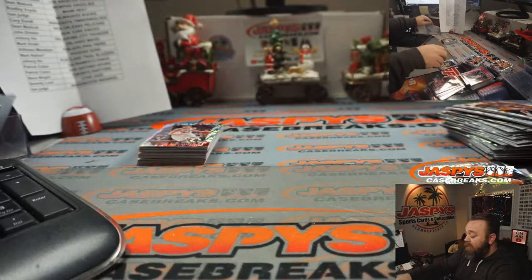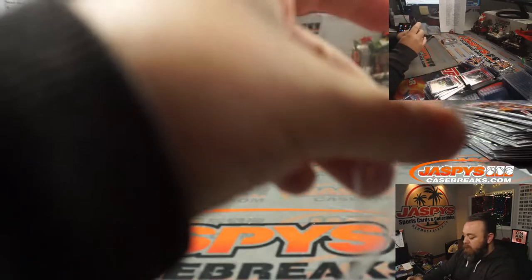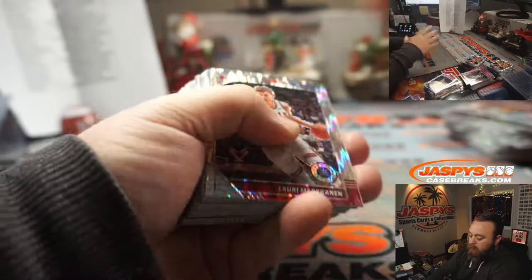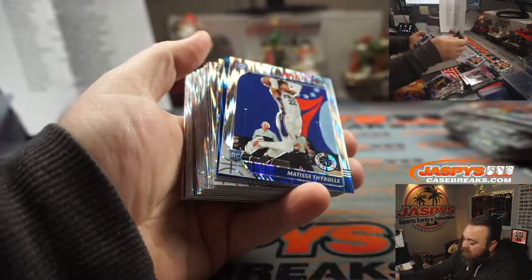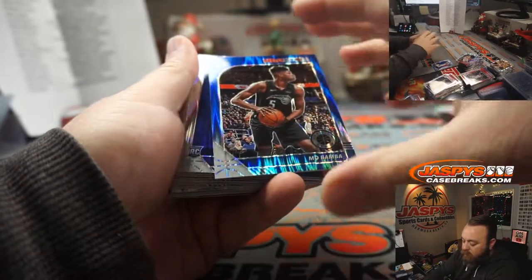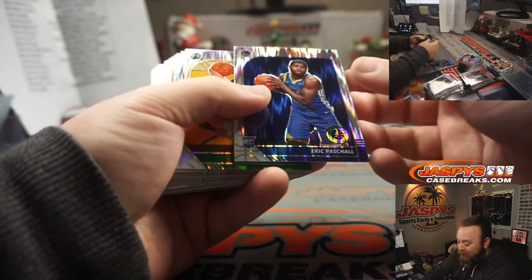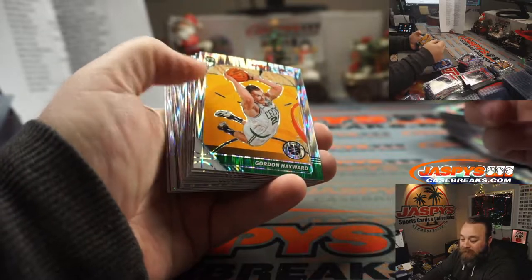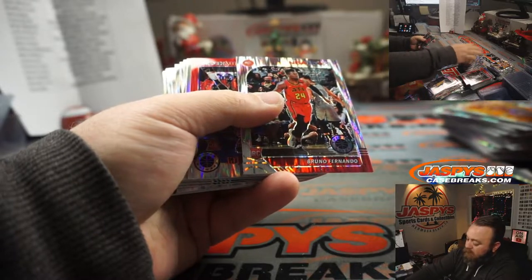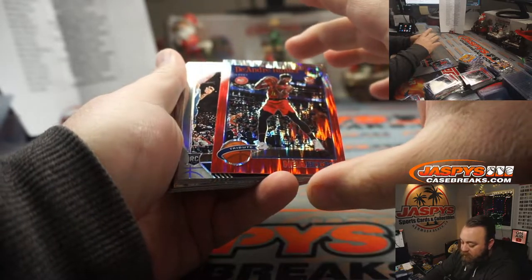Last box. I'm expecting something heavy in there. There's a reason it rang that bell, right? Matisse Thybulle, 76ers, Alfonso Mendoza. Mo Bamba, blue, to 49, 29 out of 49 for the Magic. Eric Paschall, Golden State Warriors. Bruno Fernando going to the Hawks, Matt Arnold. DeAndre Hunter, rookie red tribute for the Hawks.